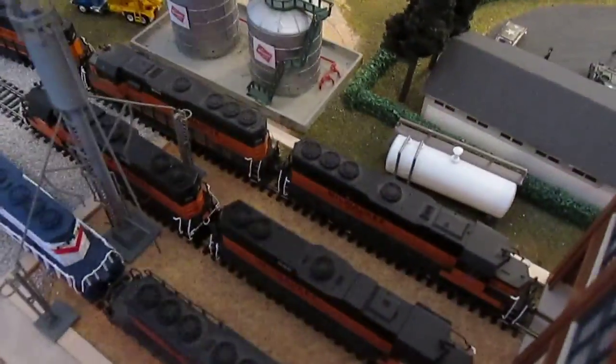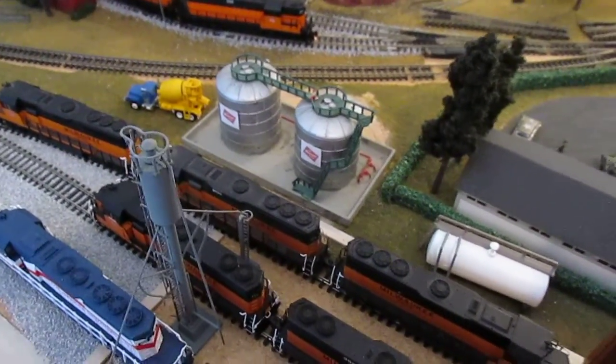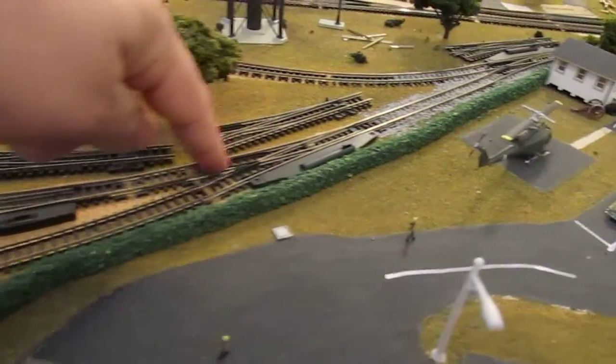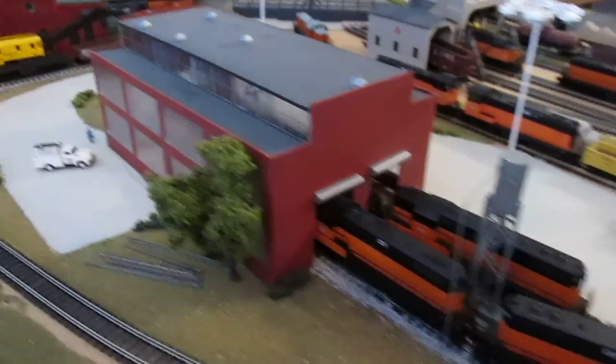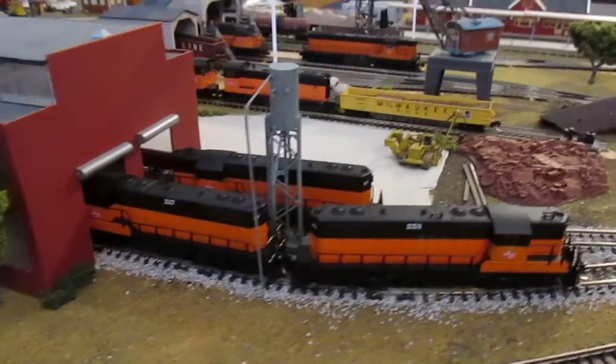Not really 100% positive about keeping those. I just put them there because I had them and had some room. And coming off of that main line again right here, I have another switch which turns into 2 tracks and goes into this building. And I just have a couple of my Milwaukee Road GP7s sitting in there. Just another engine maintenance building.